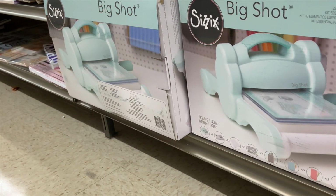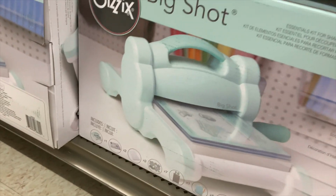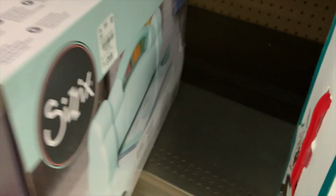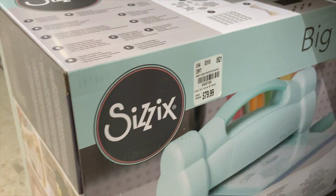And if you're going to buy a Big Shot machine, definitely keep your eye out at a local Tuesday Morning, because it is so much less expensive here. I believe this one was about $70 if I'm remembering correctly. $80. So a really good deal for a really high quality machine.